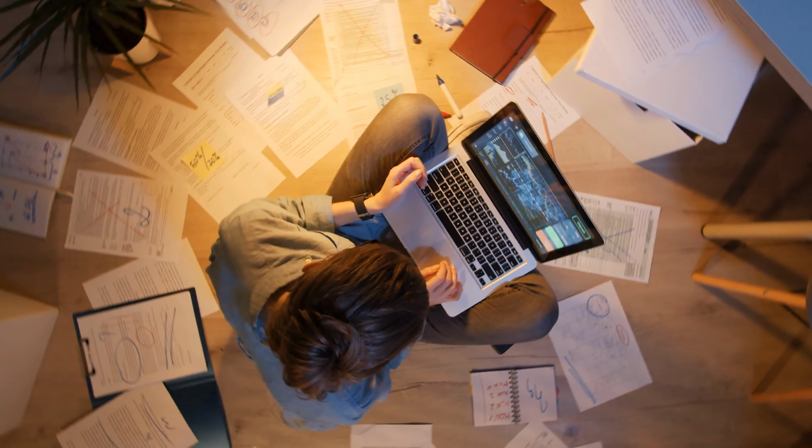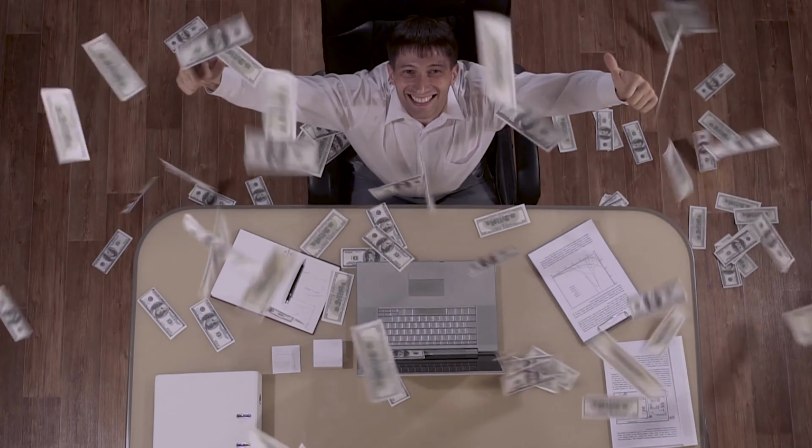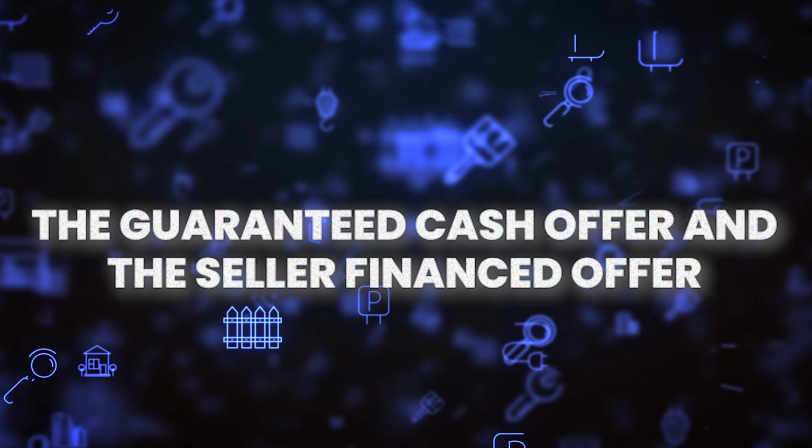So if you're looking to build wealth, if you're looking to become a millionaire, you should be looking to acquire assets. And one of the best assets to acquire is rental properties. And a lot of times the person financing you can be the seller. You just have to phrase it correctly, right? So there's 3 types of offers we spoke about: offers 1 and 2, the guaranteed cash offer and the seller finance offer.